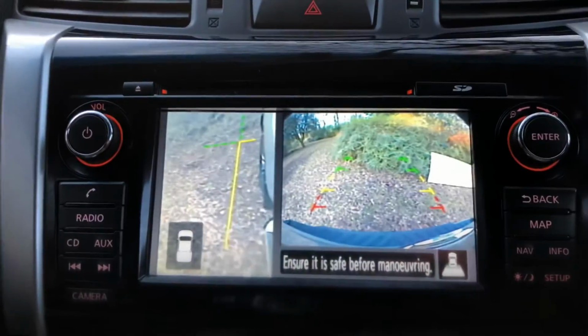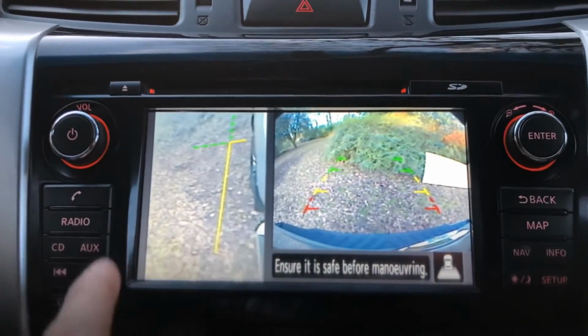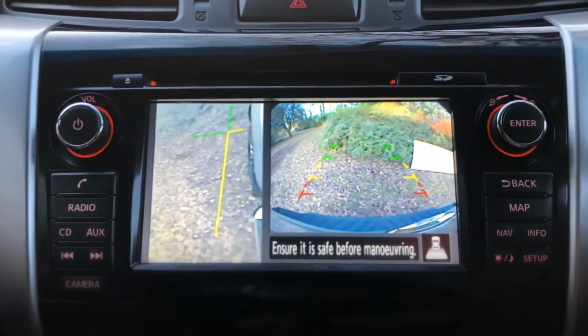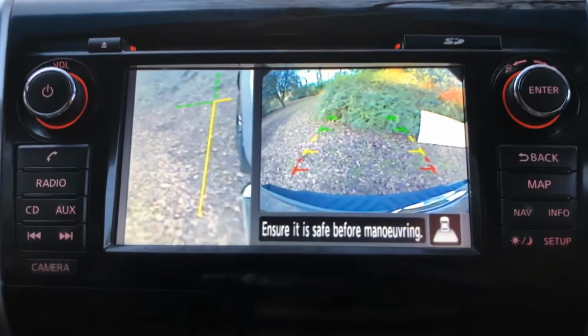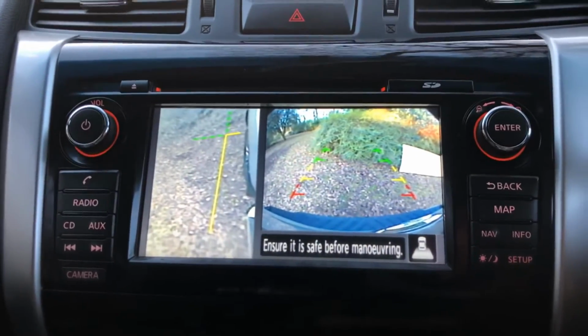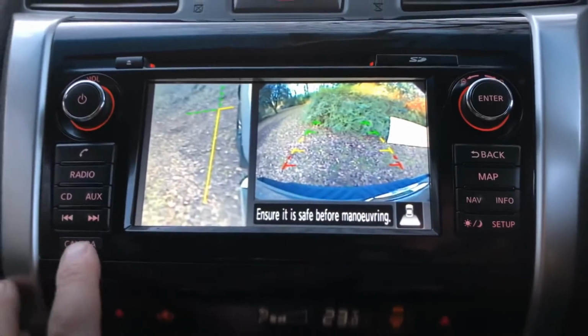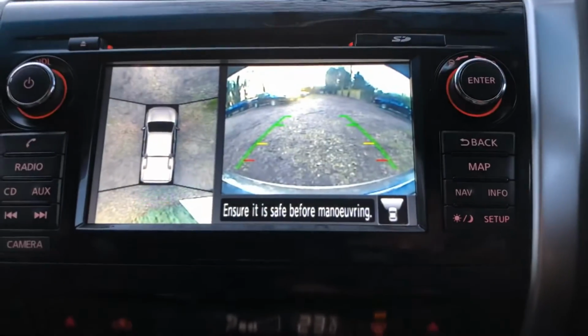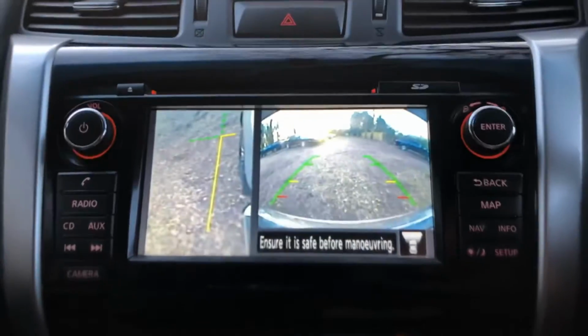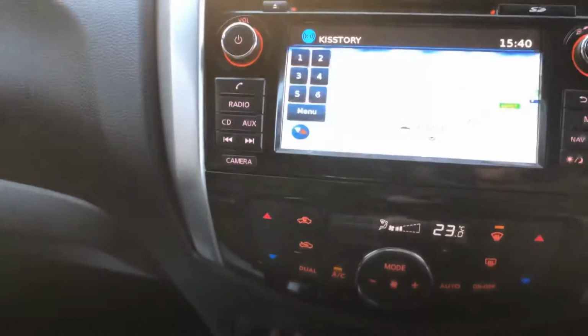Another thing I like is that when you're parking up, you can press this camera button here and it changes your view so that you get the left hand side, which I'm sure most drivers would agree is the most important side when you're parking. So you're not damaging your wheels and your tyres, and also if there's any kids or anything, it means that you can see them, which is really helpful. Switch that off, put that back in park, and then that will go eventually. Click on map, there we go.